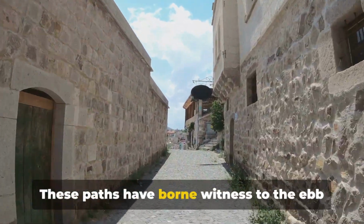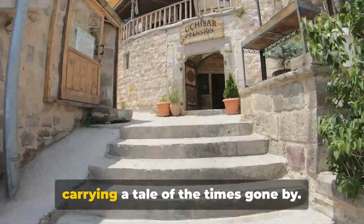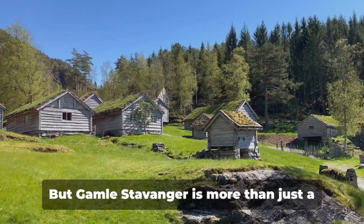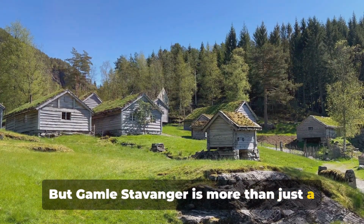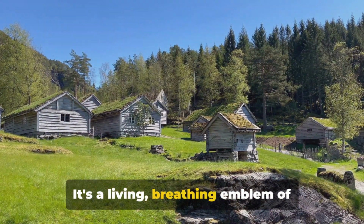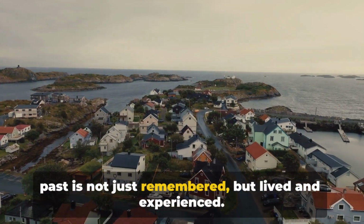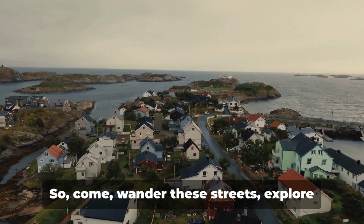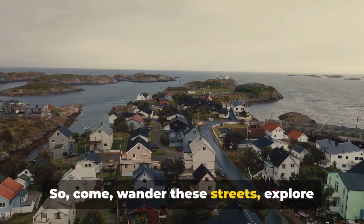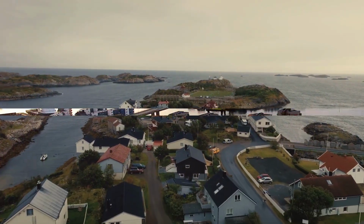These paths have borne witness to the ebb and flow of countless seasons, each stone carrying a tale of the times gone by. But Gamle Stavanger is more than just a collection of old houses and cobbled streets. It's a living, breathing emblem of Stavanger's history, a place where the past is not just remembered, but lived and experienced. So come wander these streets, explore these houses. It's like taking a stroll through history.